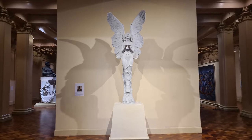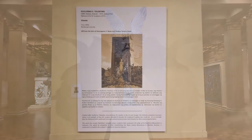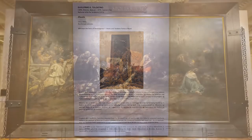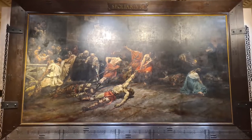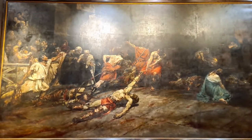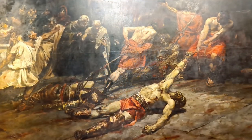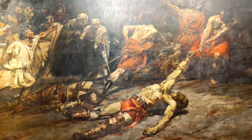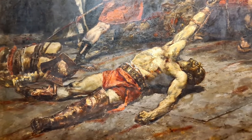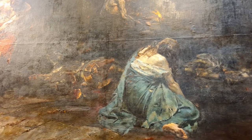The first gallery is the Spoliarium Hall. As you enter the hall, you will find Guillermo Tolentino's Diwata on the entrance. The hall is dominated by the Spoliarium, Juan Luna's most enormous artwork in the Philippines. This work won gold medal during the 1884 Madrid Exposition. The depiction of the Roman cruelty in the painting has been interpreted as an allegory for the state of the Philippines under Spanish rule.